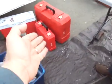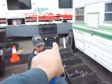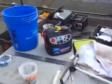This is load testing equipment that belongs back with that box over there. This actually is going to go back inside the camper. Let's continue on.